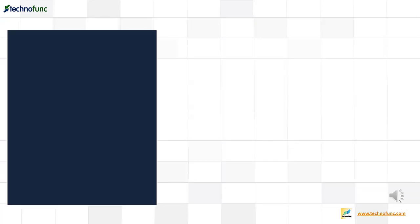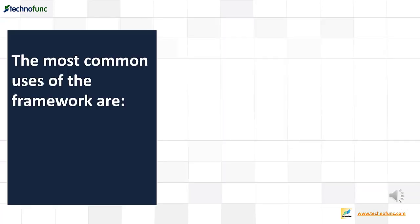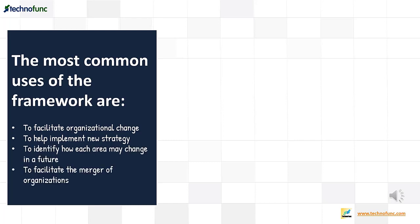An organization is a system of consciously coordinated activities of two or more persons in order to achieve a common goal. As per the model, these seven internal aspects of an organization need to be aligned if it is to be successful. The 7S framework provides a useful framework for analyzing the strategic attributes of an organization.